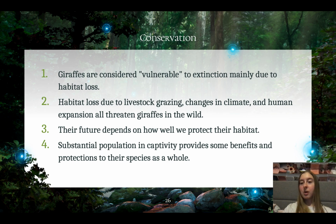Besides human and climate threats, poaching is another threat to giraffes. A lot of local people will hunt giraffes for their meat and their bone marrow, and the hair on their tails can also be quite valuable. And the other main threat, like I mentioned, is just livestock grazing and human expansion, ruining the quality of their habitat. So the future of giraffes in the wild, quite frankly, just revolves around having quality habitat available to them.